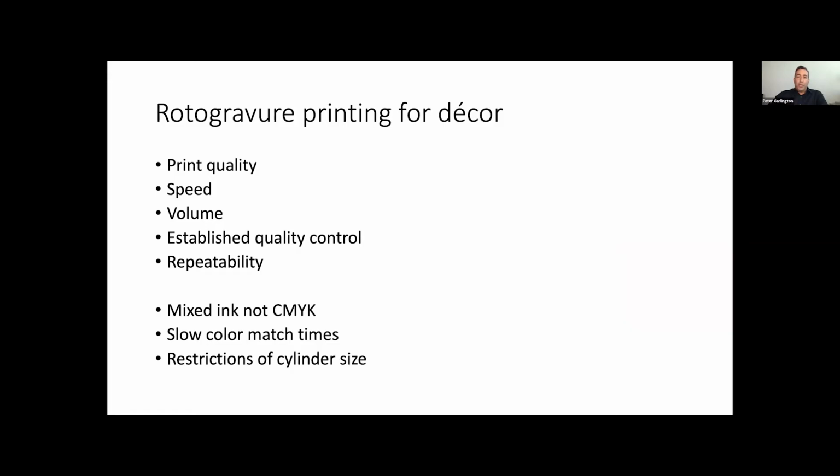Some of the early pros and cons of rotoprinting, of course, is the fact that rotogravure has been optimized over time for commodity printing. The pluses are very high print quality, run speeds, large volume orders, established quality control, and easy repeatability.